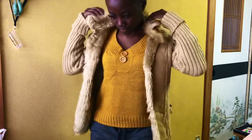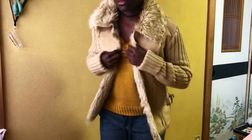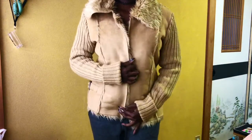The sleeves are naturally cuffed like that. I cannot roll them down. They were stitched like that. So yeah, that's that.